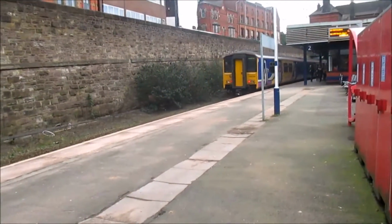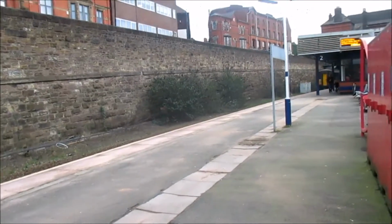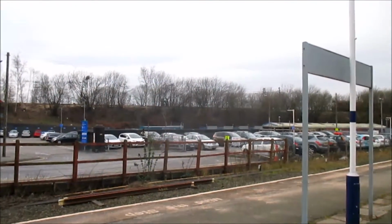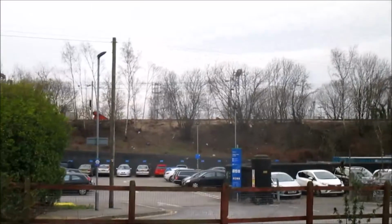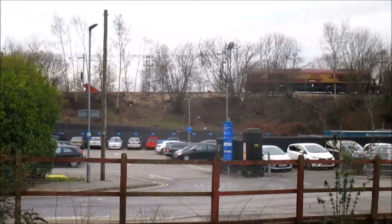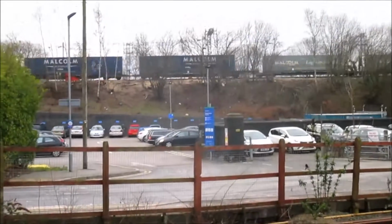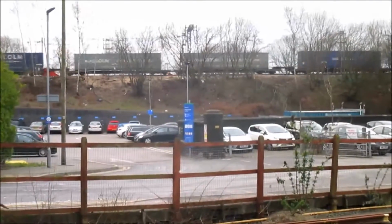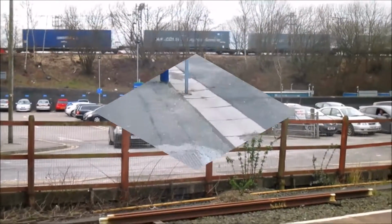15222 leaves, forming the back end of the 1453 to Manchester Airport. Next train is to Blackburn. So here you can see, that's not a 67. You can see the West Coast Main Line to Wigan North Western. And a 66 seems to be carrying a freight train. We will go over to Wigan North Western in a minute. That's a long freight train.